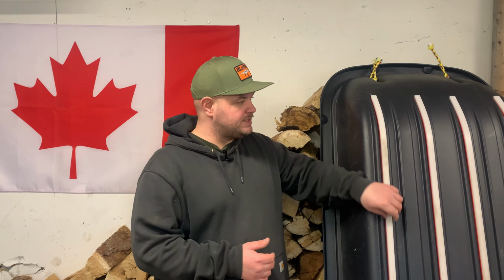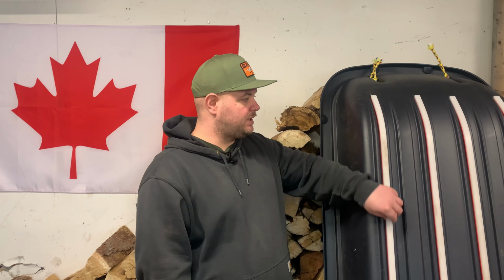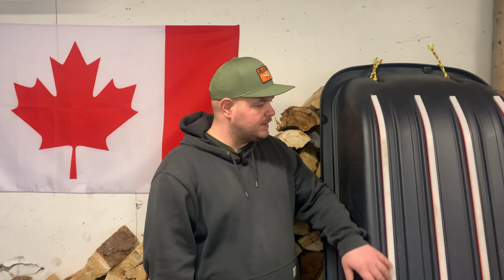It also came with these Hyfax runners already pre-installed on it, which with a lot of sleds you have to pay for extra. So that's a huge added bonus, and it adds durability, as well as it's a little bit easier to pull it over top of pavement and concrete and stuff like that, and you're not damaging as much of the actual sled, and these things can be replaced. So huge shout out to Pelican. If you guys are in the market for a sled, go and check these guys out.